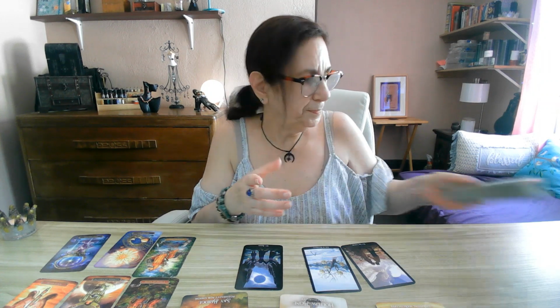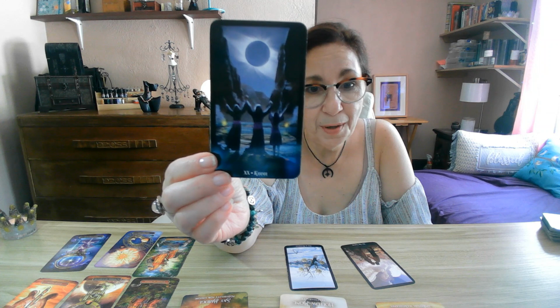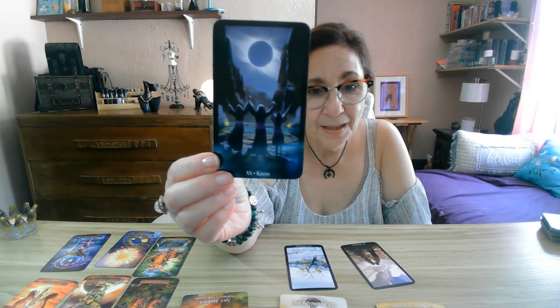Okay. Underneath we have the Ace of Pentacles, which is about new abundance, new money, something along that line, some new job, new opportunity, something along those lines. Then we have the Lovers, the Five of Pentacles again, and the Karma card, which is the Justice card. All right. And as you can see, this is about a full moon right there. All right. They're celebrating that moon.